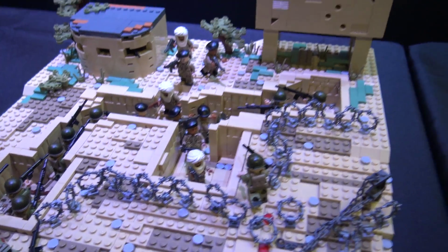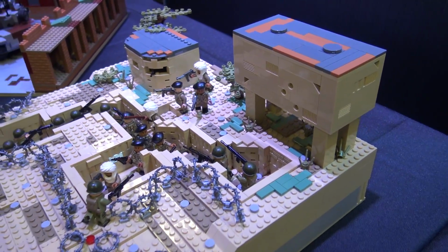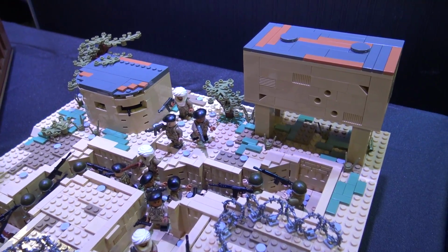The reason I have an interesting story about the water tower is that, in all the source material from YouTube, I watched a lot of videos on the Six-Day War, and none of them really mentioned the water tower.